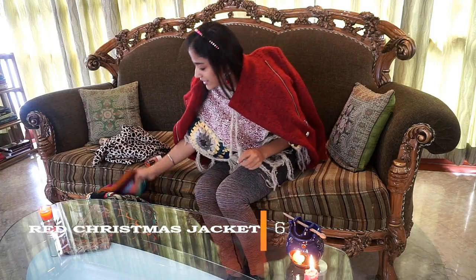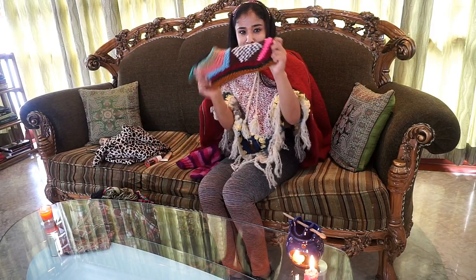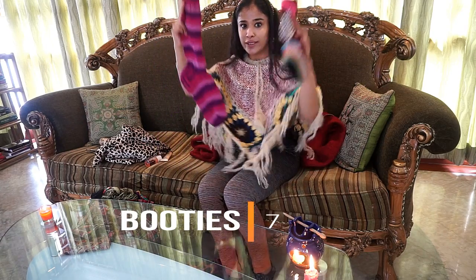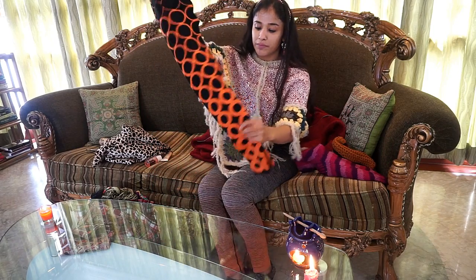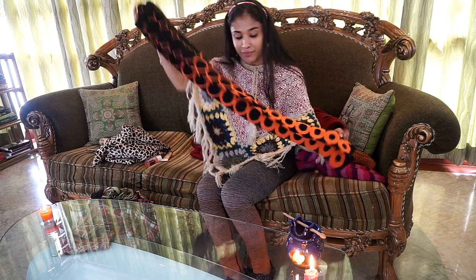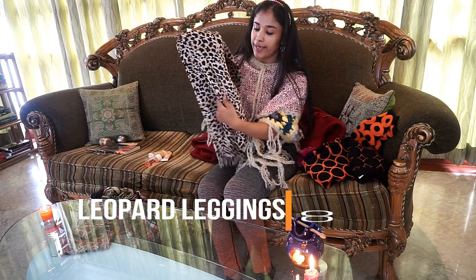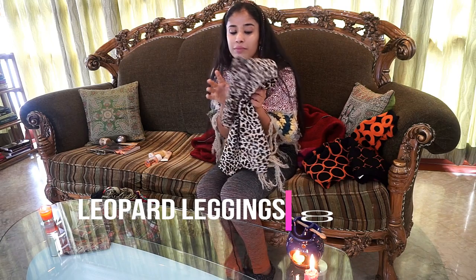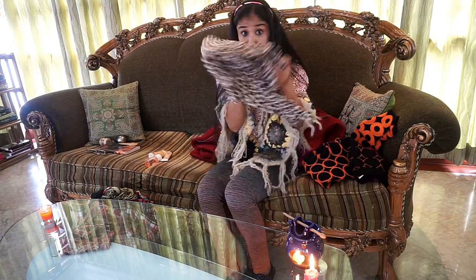And Christmas is near, and of Christmas I'm reminded of these colorful booties you can wear and roam around in the home. These are long ones, these are short ones, and then beneath these are the warm colorful leggings you can even wear to your gym. Then there's a leopard design warm legging which you can wear in the winters. Warm and so soft, the material is so soft. This is also one of my fall favorites and must have.